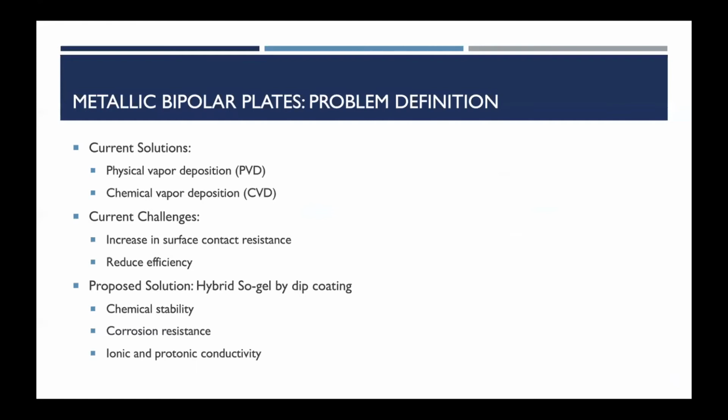For example, the contact resistance of PVD-coated stainless steel is measured to be around 160 milliohms square centimeters, which is 8 times above the DOE target of 20. Also, the dissolution of metallic elements from bipolar plates can contaminate the fuel cell membrane, leading to accelerated efficiency reduction.